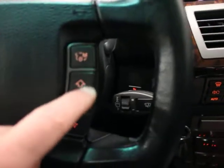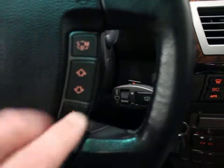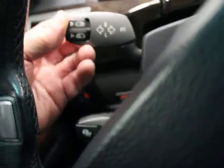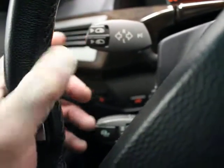Multi-function steering wheel, sport mode, driving mode, manual mode, your ability to scroll through stuff. You have volume control, voice activation, Bluetooth, paddles here, paddles here. Over here is your cruise control, your heated steering wheel, power tilt and telescoping wheel. I can't remember what those are for. It's been so long since I've done this generation car, so I apologize. I found something and I've forgotten.